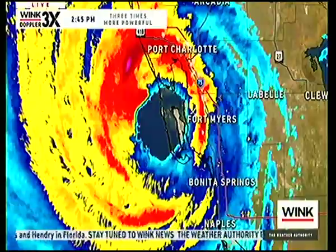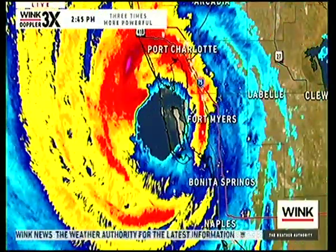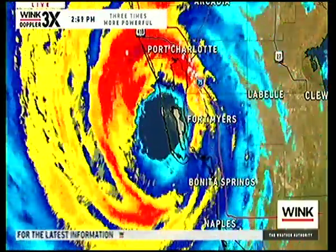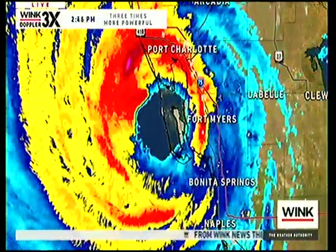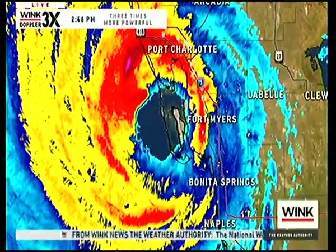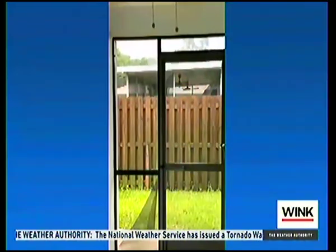Charlotte County, center part of your home, away from windows. And the reason why we always say that is the potential for flying projectiles. You have, let's say, a piece of a roof, or we showed the video earlier of the lanai and the porch lift that got completely ripped off, and then that debris is launched through the air at 80 to 100 miles an hour. So that's why we tell you to get away from windows, get to the interior.